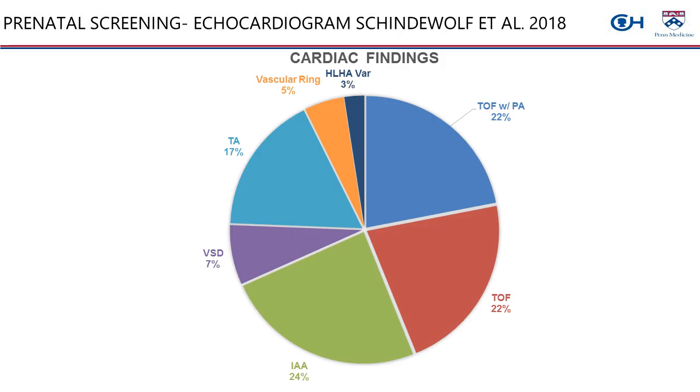In our cohort, we did see individuals who had HLHS and vascular ring, but we also saw the majority of our patients having more commonly described heart changes such as tetralogy, interrupted aortic arch, VSD, and truncus arteriosus.